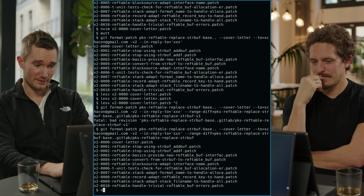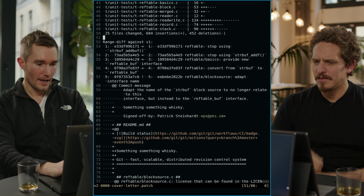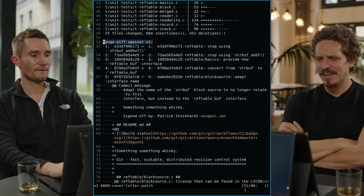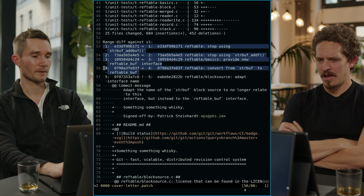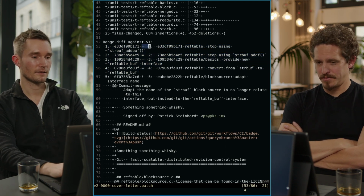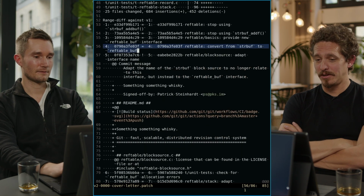Okay, I think it's correct now. Oh, typo. And now you can see that we've actually got a range diff over here, which is the range diff against V1. You can see over here, all those patches didn't change at all because there was an equal sign. It range diffs the commit message too. Yes. It's awesome, right? I did not know this.